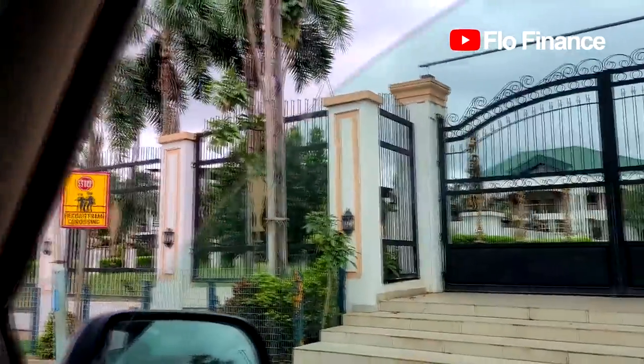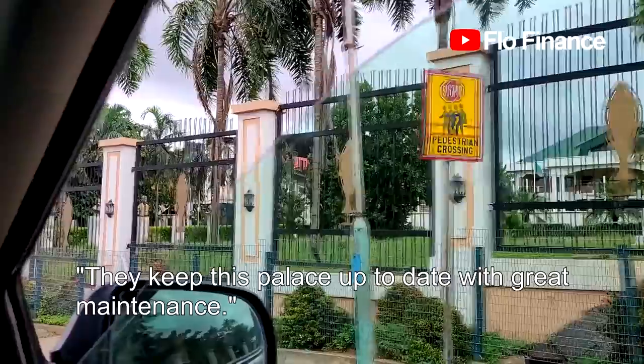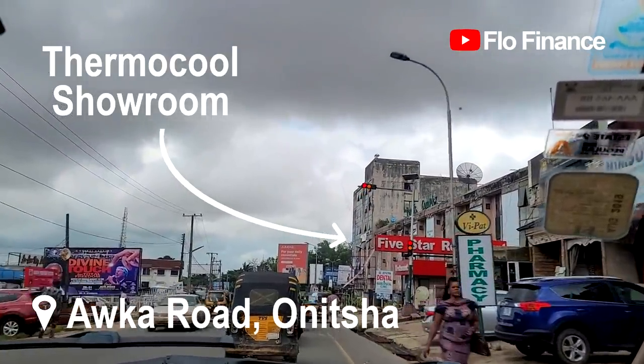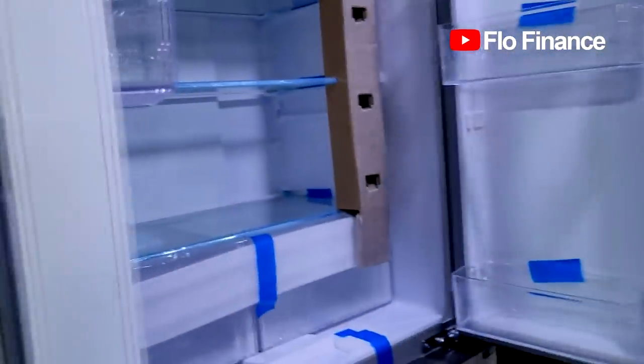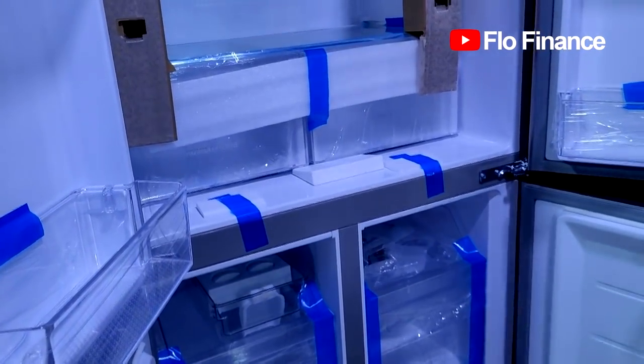We'll be off to Onitsha Palace. Look at this beautiful palace. See the Tamoku showroom. So is it fridge and freezer? No, this one is freezer. This part is the freezer side. But this one is the fridge side. Yes. Okay. This one, there is the fridge. Okay. And this place is the freezer.